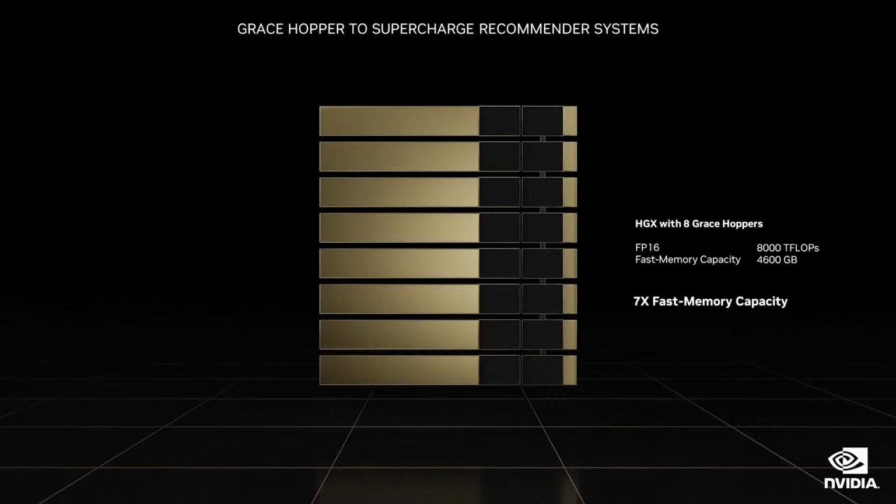8 Grace Hoppers have the same tensor throughput as Hopper HGX, but over 7 times more fast memory capacity. Now with just a 120 node Grace Hopper system, you can process a 70 terabyte state-of-the-art recommender system. Grace Hopper will be a giant leap for recommender systems. The amazing Grace CPU is the magic behind Grace Hopper. Let me tell you about it.